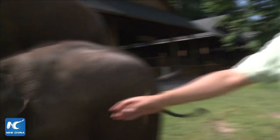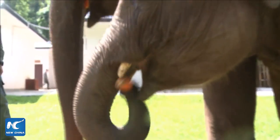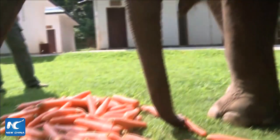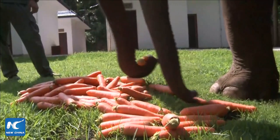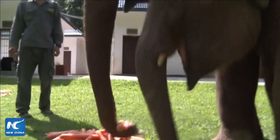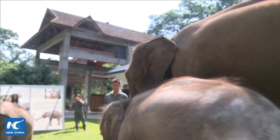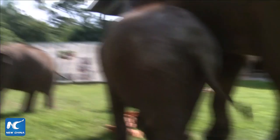Yes, and so this breeder tells me that most of the female elephants don't have ivory, but the male elephants do have ivory. We see they are eating the carrots.